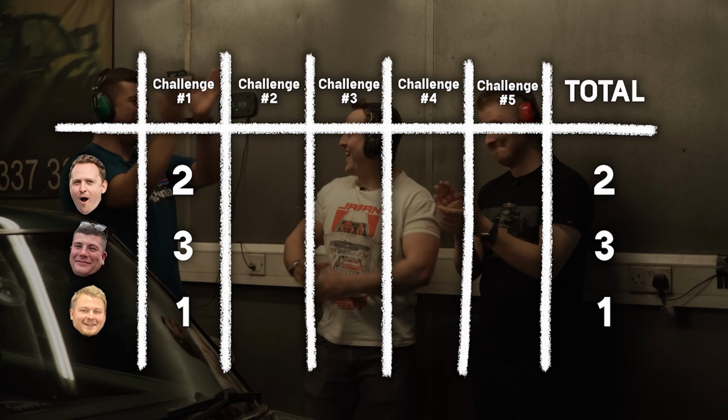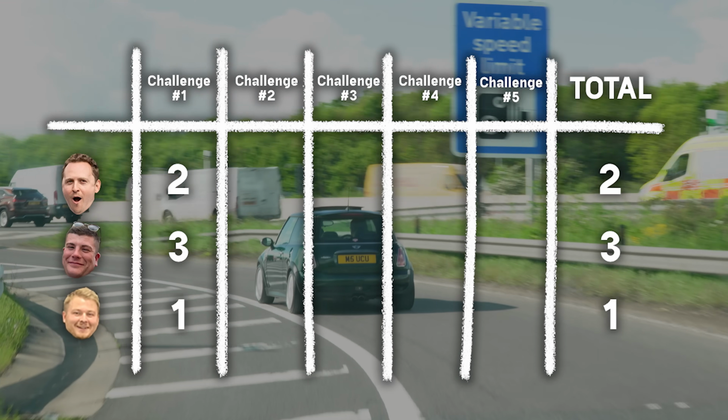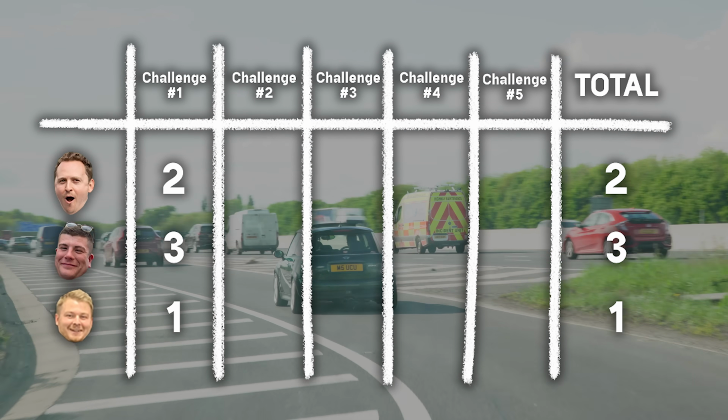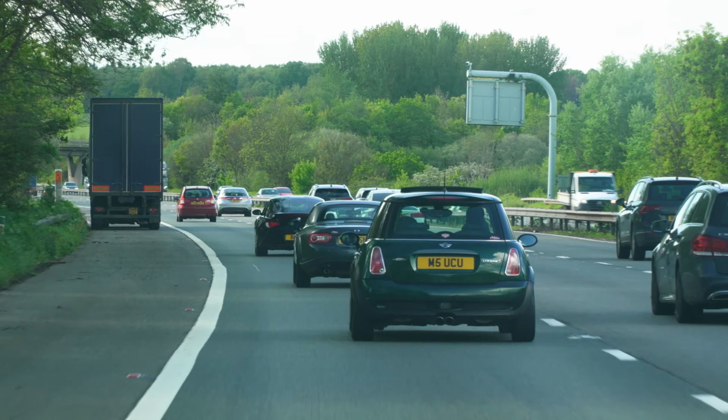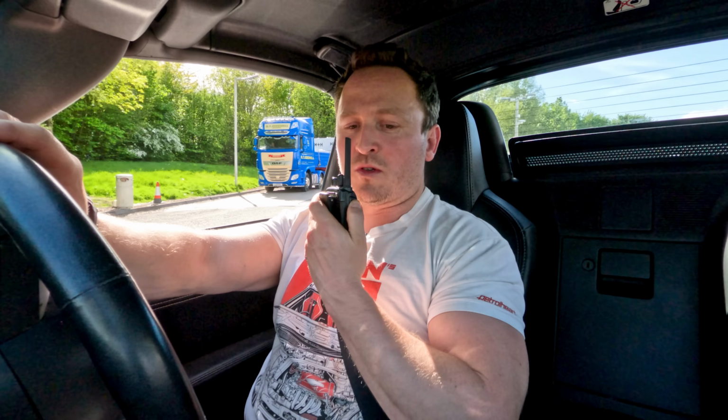So after Taylor's dominant victory in Challenge 1, we hit the road and began our trip up to Wales. And it was on this journey that Challenge 2 would take place, an MPG challenge. Okay, right, so we have just topped up our cars, and remember, this is an MPG challenge, so the essence here is to drive as economically as possible.